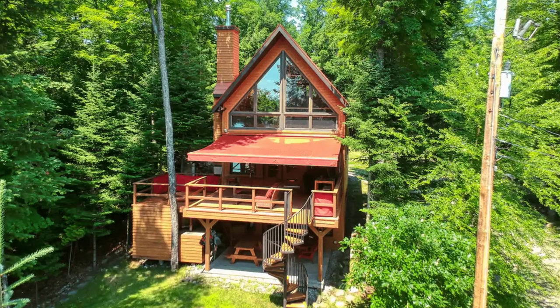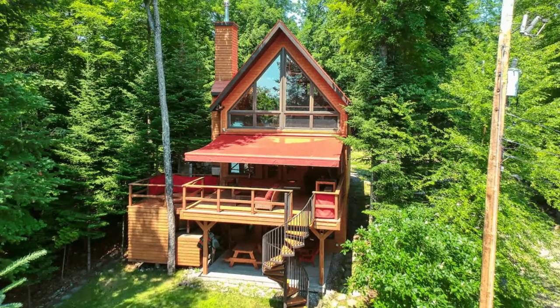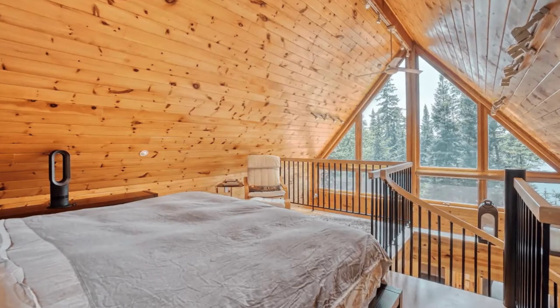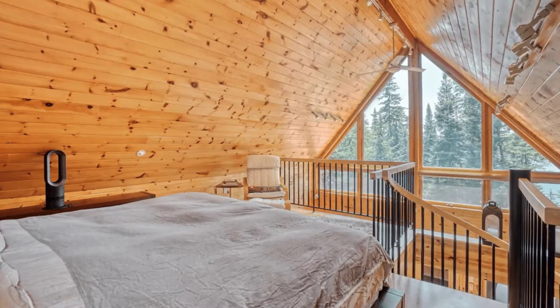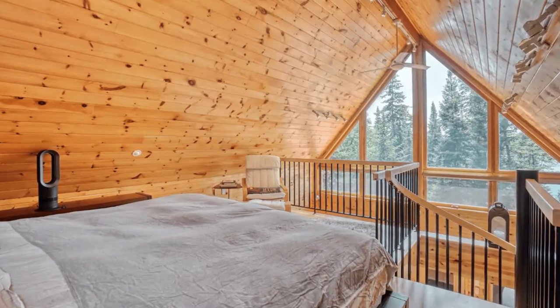Today, we're going to know why you will fall in love with this beautiful guesthouse in Canada. The Kamanik Guesthouse is a beautiful cabin building located in Val-des-Monts, Quebec, Canada. The cabin building can accommodate up to two guests with two bedrooms and one bathroom. During your vacation stay, you'll have the entire cabin building to yourself.